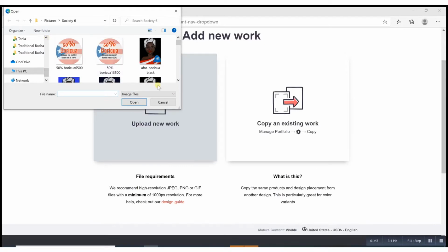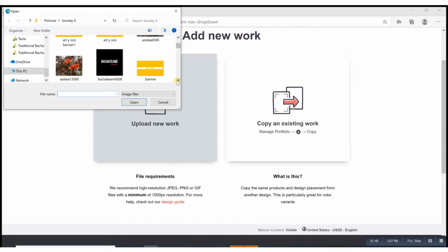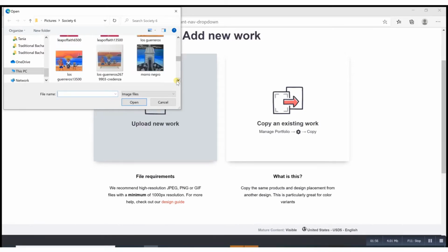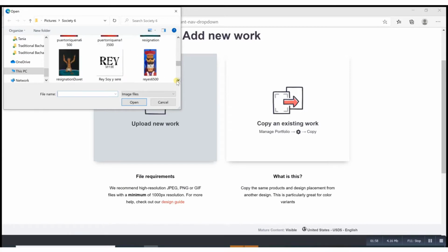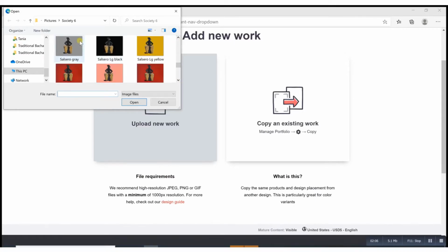And I already have most of my dimensions up here, but let me see. I think I have the Salsero in a different color. Let's see. Did I do the gray one already? I don't think I did the gray one. So I'm going to go ahead and open it.